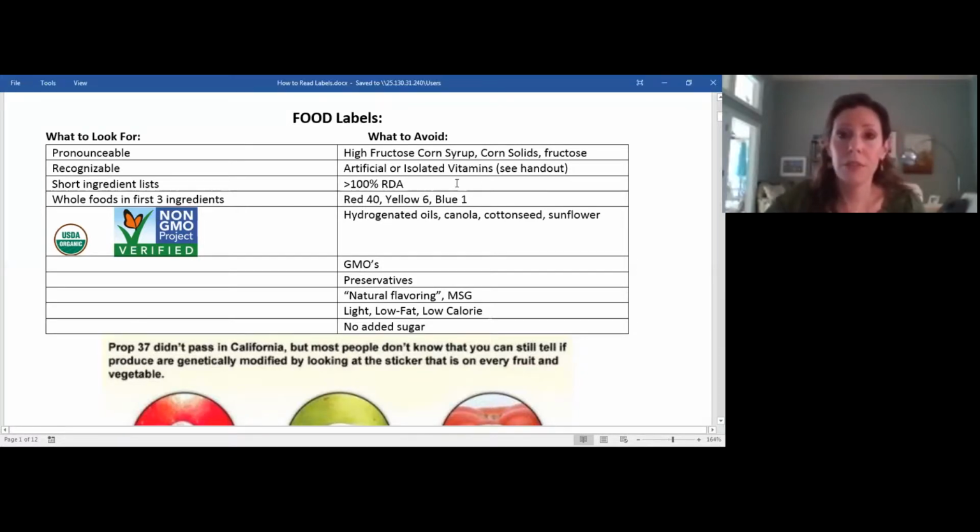Another thing to be avoiding on the nutrition facts labels, anything that boasts more than 100% of the recommended daily allowance. This would be most common in energy drinks. You're going to see the B vitamins, for example, sometimes they'll be 1,000 or even like 2,000% of the recommended daily allowance. I've even seen 10,000% of the recommended daily allowance. So that would be overboard, that would be mega dosing. And the reason that they do that is because you'll initially feel a high or a buzz from those types of foods, but it wouldn't be sustainable.